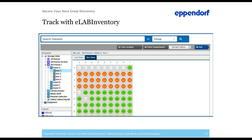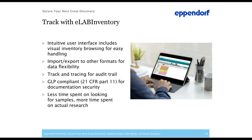So with this visual in mind, I'll talk about some of the highlights of eLab Inventory. First of all, having a digital platform is not enough, because technically speaking, Google Drive is a digital platform as well. A very intuitive user interface that allows easy handling of your samples is crucial, especially if we're talking about high volumes. To give you an example, I'm currently working with a lab that is doing COVID-19 research, and they're managing about 10,000 samples a day. When you're speaking of such volumes, user interface is extremely important.